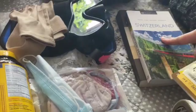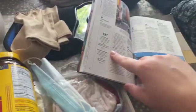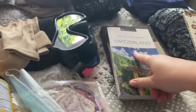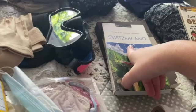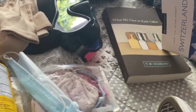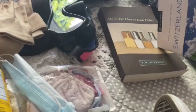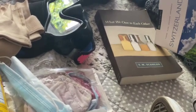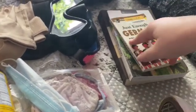Then my Switzerland book. This is just to help me plan, because you can find things online, but sometimes having a reference book where you can just open it for the city you're gonna be at is really helpful. And then What We Owe to Each Other. Before I came here, I had watched The Good Place and I really liked it, and What We Owe to Each Other is one of the main books that inspired the series, so I thought I would bring that to read.